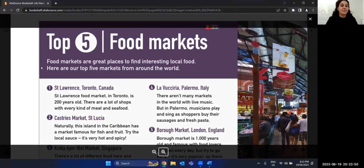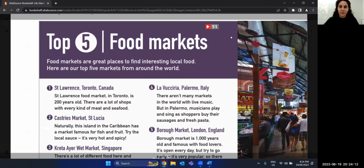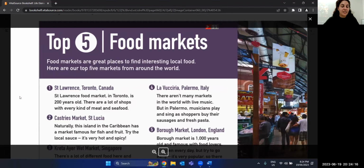Food markets are great places to find interesting local food. Here are our top 5 markets from around the world. St. Lawrence, Toronto, Canada. Now, the reason I stopped for some time was because there's commas, so we need to say it like that. So St. Lawrence Food Market in Toronto is 200 years old.